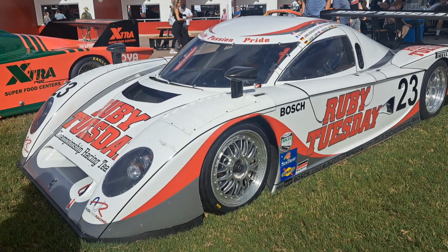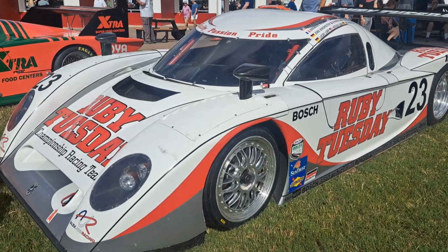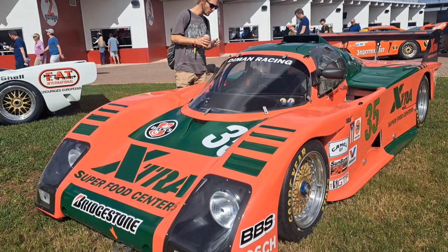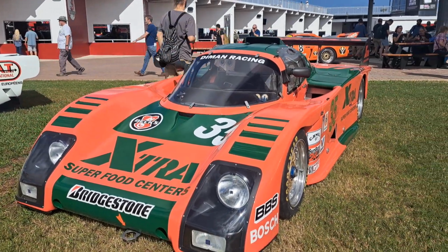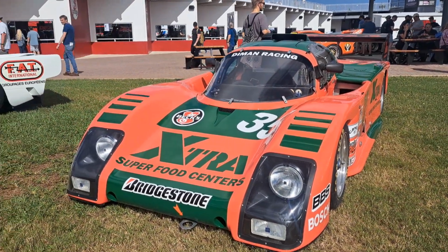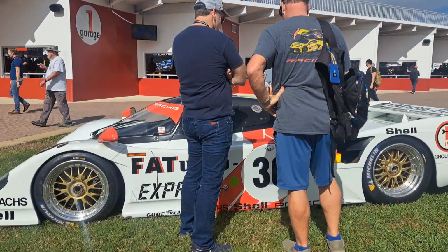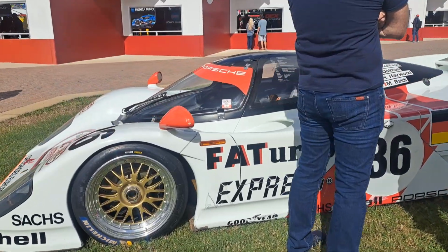Raced here in the American Le Mans series, or the Rolex sports car series it was then. Haven't put the banners up for all these cars yet, but there's an interesting looking car. Not sure what that is. You know darn well what this is. There's a long tail Porsche. Absolutely stunning.